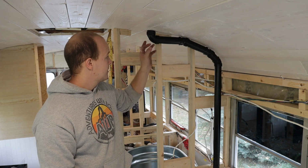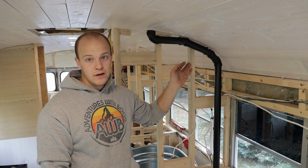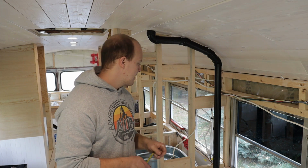We definitely don't want to have any leaks coming into our ceiling. And also this part of the pipe here will all be in a wall. So it will be very hard to check to see if it was leaking or anything like that. So we definitely don't want any leaks.